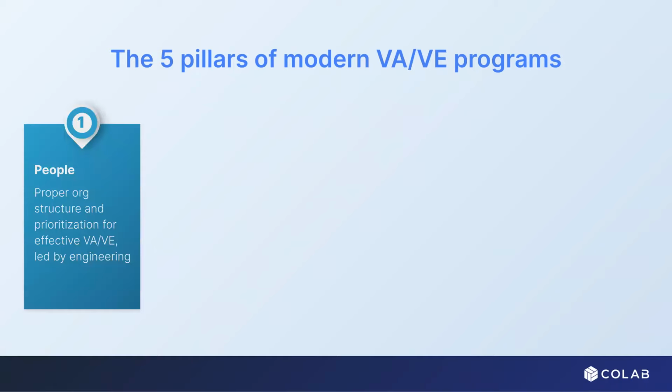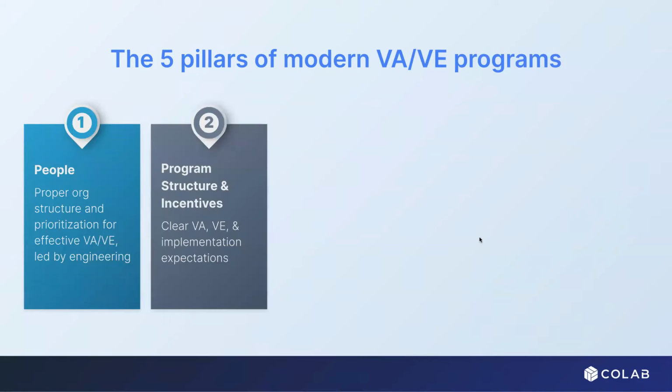The first and most important one really is the same as traditional. It really comes back to people, but more importantly, getting it right and making sure that engineering is leading and heavily involved in that process. Step 2 is looking at the program as a whole and thinking very critically about the structure, the goals, and most importantly, the incentives, so that you actually get the outcomes you're looking for.